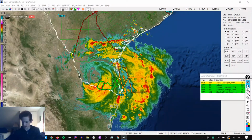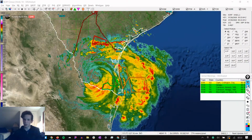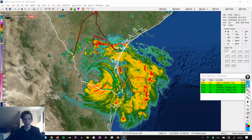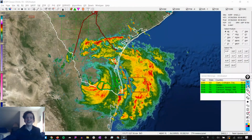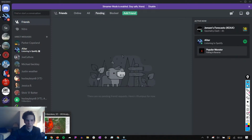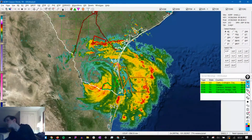Too many close calls with Matthew, Florence, and others. Yeah. That's the issue. It only takes one shift in the wind. It only takes one shift. I'm just going to disconnect here. It only takes one shift in the wind pattern.